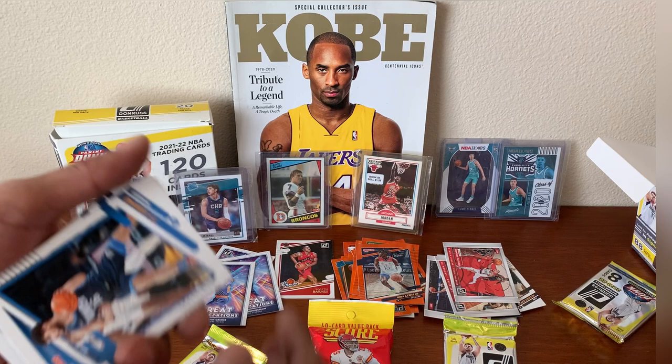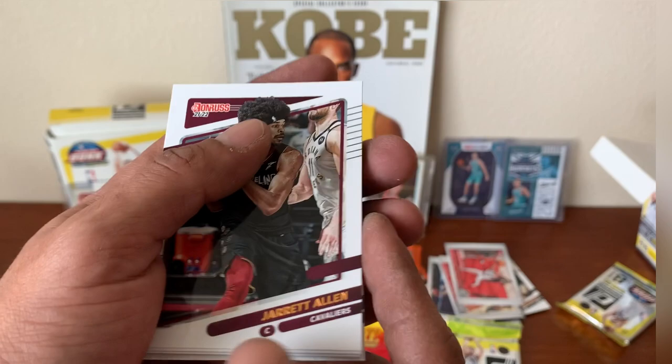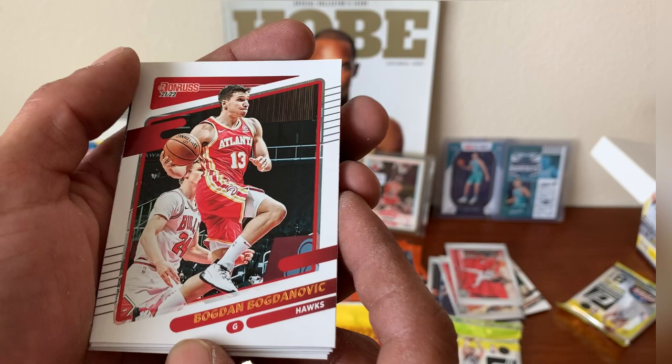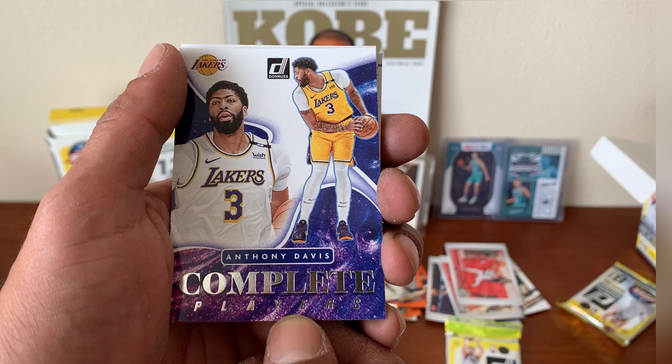Jerome, T.Y. Jerome, not sure of that, Jared Allen, Andrew Wiggins, R.J. Barrett, Davis complete players. All right, that's pretty cool.